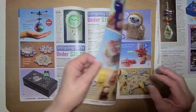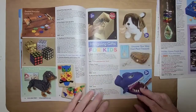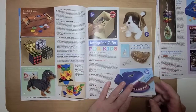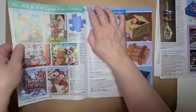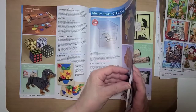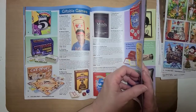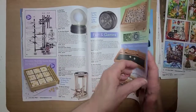Okay. Let's see what else I might want. I have already been looking through it a little bit, and this is why I actually decided to go ahead and do the video, because I was looking through it and saw so many things I wanted, like all of these here. I have a page that I'm doing with little small pictures like that.